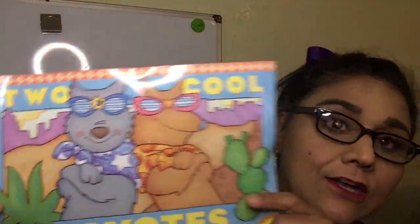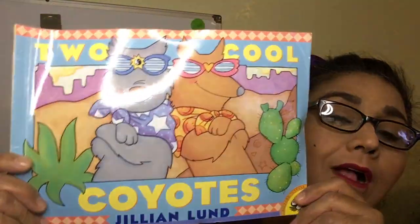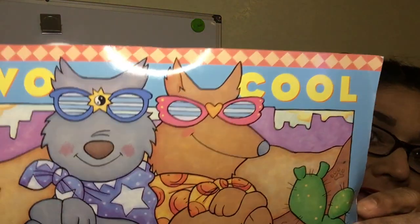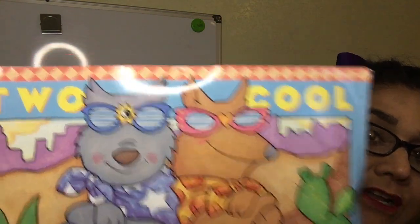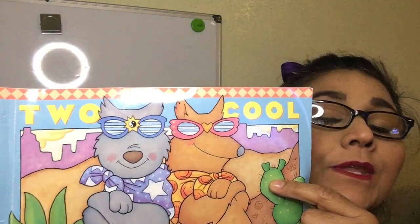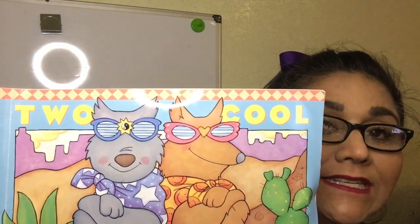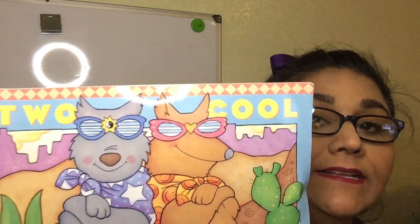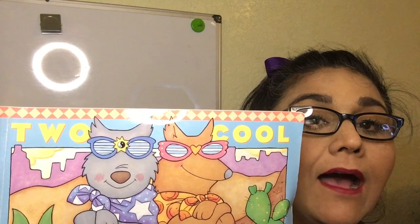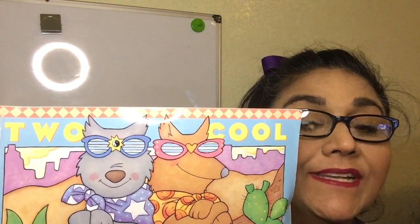So this book is called Two Cool Coyotes. So look at how cool they are. They have sunglasses on and their bandanas, and they live in the desert. So Chameleon's Colors was in the jungle. Amazing Jungle was about the jungle. And now we're gonna talk about the desert.